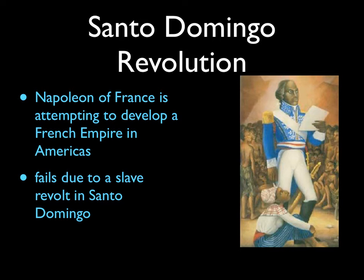Problem is that there's going to be a slave revolt. This slave right here is by the name of Toussaint L'Ouverture. He's an educated person, and he talks about the Revolutionary War with the slaves and also the French Revolutionary War, which inspires them to have their own revolution. They take over and they're able to defeat the French plantation owners there.